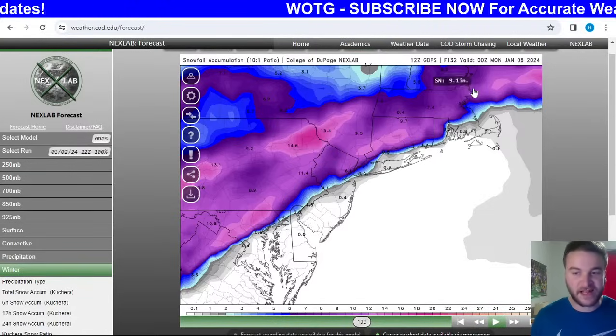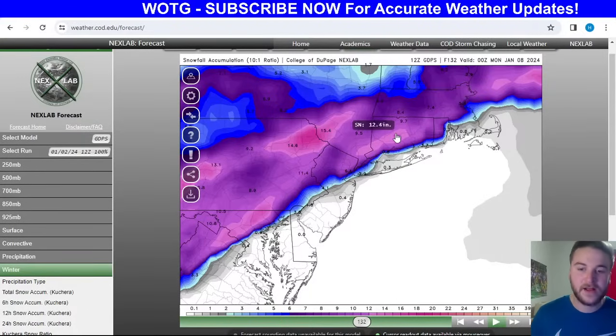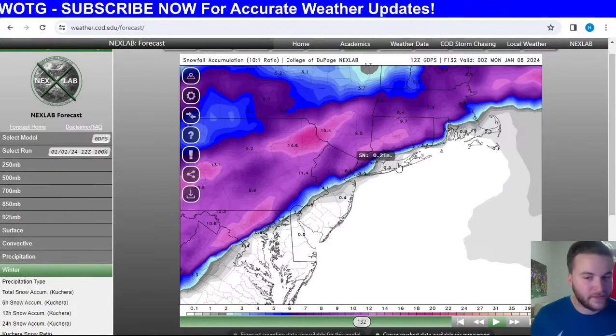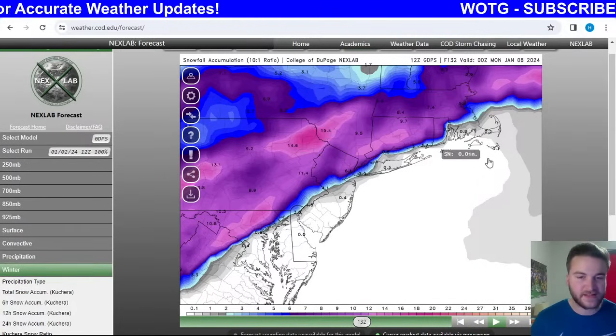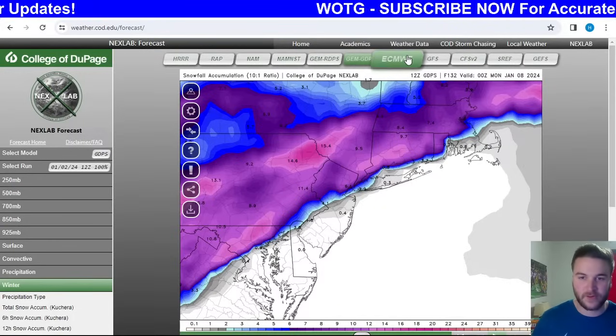So you can see that setting up again, 8 to 12 inches, locally higher amounts possible. Boston through the Hartford region, down through New York City, and not Long Island, but New York City proper, and then through northern New Jersey and into east central Pennsylvania, much like the GFS is showing. So there's 2 models that we are looking at for the snowfall there.